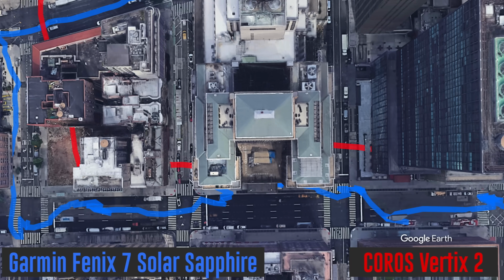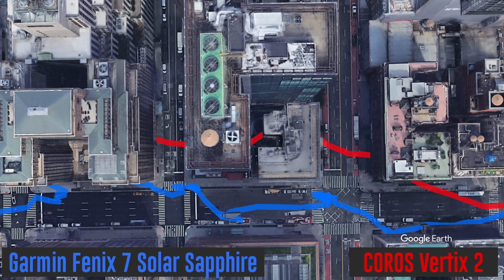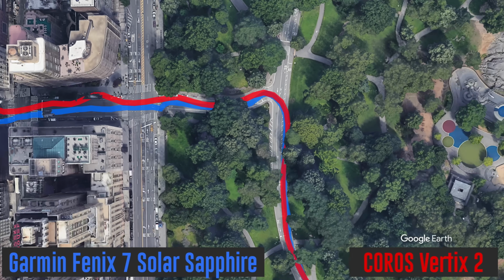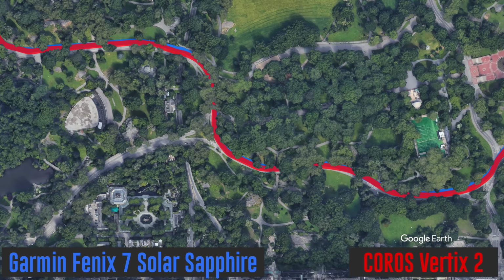So looking at this first section right here, you see that the Garmin is on the road, but the COROS is off in the buildings there. That's the red track right there. And of course, it gets better as you get closer to the park over time, which probably indicates that the initial lock that the COROS had, even though it was the fastest, wasn't the most accurate lock.